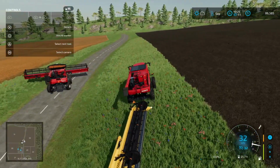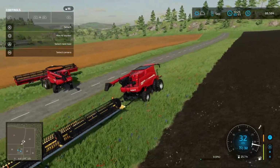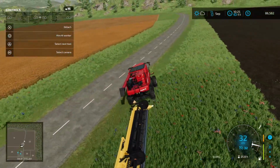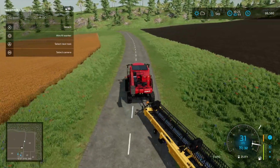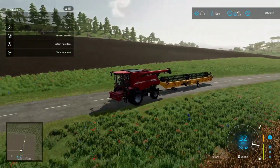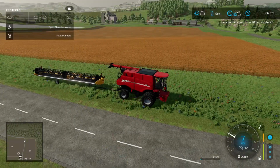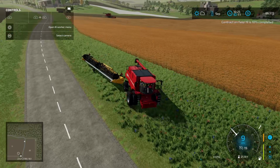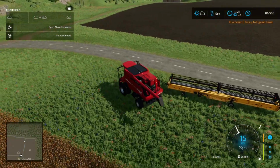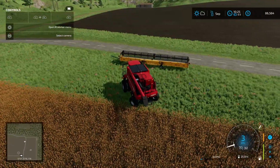Alright, here we are over on field 19. So our hired combine has almost got a full grain tank. So something tells me these grain tanks aren't going to be very big on this particular model of harvester. Alright, let's get connected. Haven't really left myself much room to park here, have I? Alright, let's try that again. Yep, and already full. Okay, interesting. Don't drive on the crop.